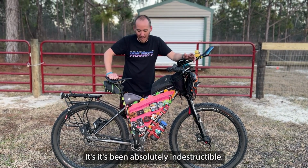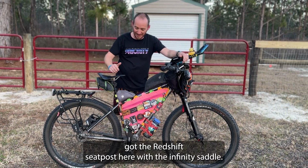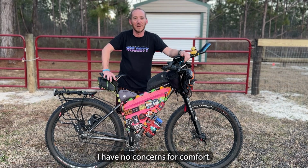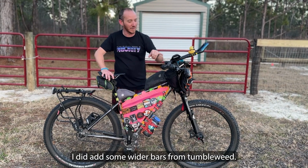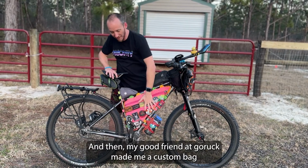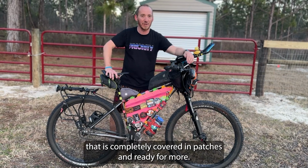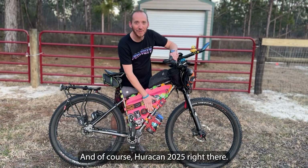It's been absolutely indestructible. I've got the Redshift seat post here with the Infinity saddle, so next 350 miles I have no concerns for comfort. I'm going to be good to go. I did add some wider bars from Tumbleweed. Got to have the aero bars up there for comfort. And then my good friend at GoRuck made me a custom bag that is completely covered in patches and ready for more. And of course, Huracan 2025 right there.